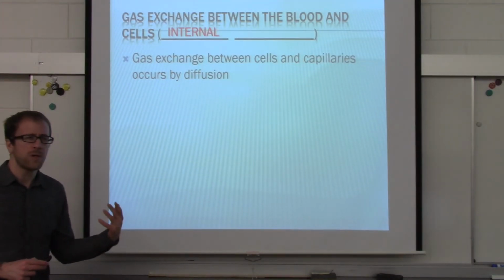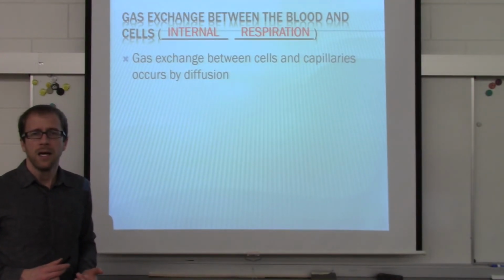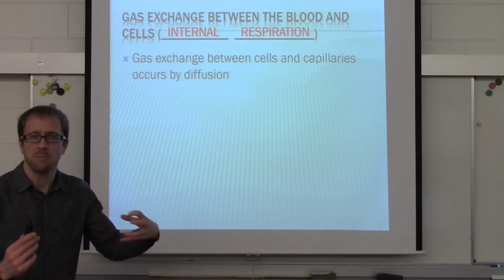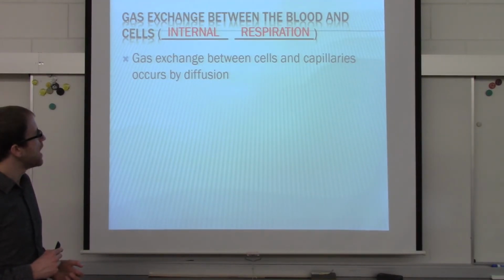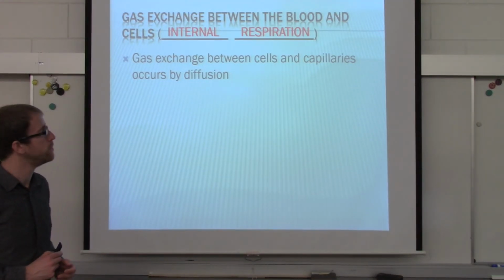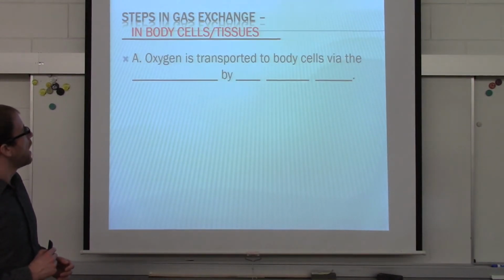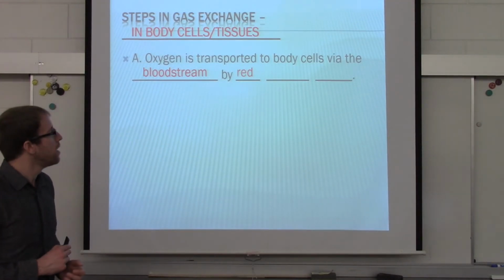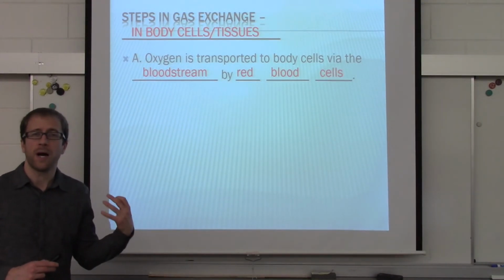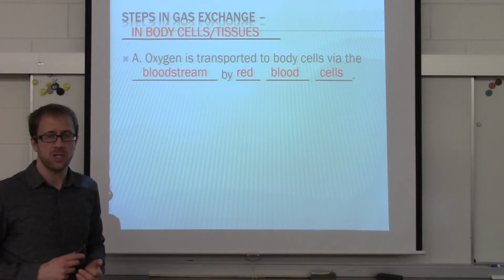So what about the opposite? What about internal respiration? Well, this is going to happen once that oxygenated blood gets to the tissues of your body. And again, this is going to happen by simple diffusion. So oxygen is transported to the body cells via the bloodstream, the highways of our body. And of course, this is happening by red blood cells, which we will explore in much more detail in the next unit.